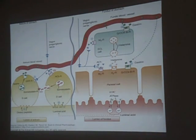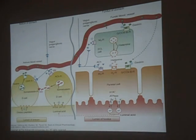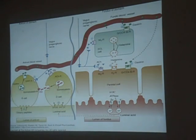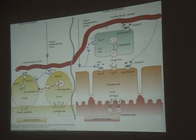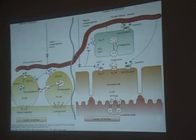Enterochromaffin-like cells, ECL. Okay, ECL cell. Once gastrin stimulates it, the histamine from the vesicle can be released. Once histamine is released, it can act on the histamine receptors on the parietal cells. Then gastrin, then acetylcholine. What happens next?